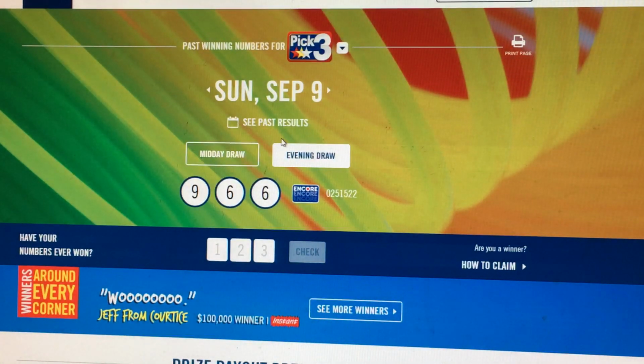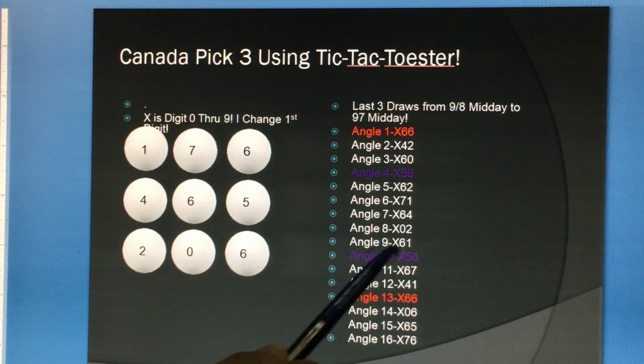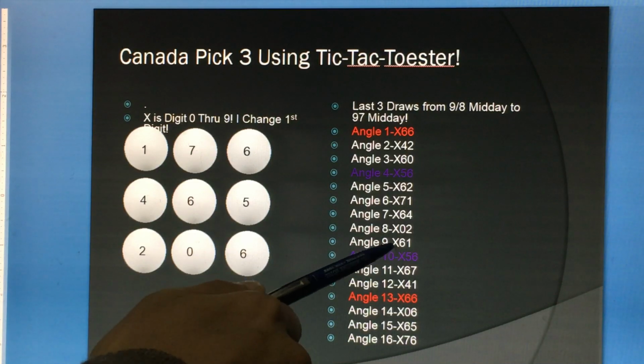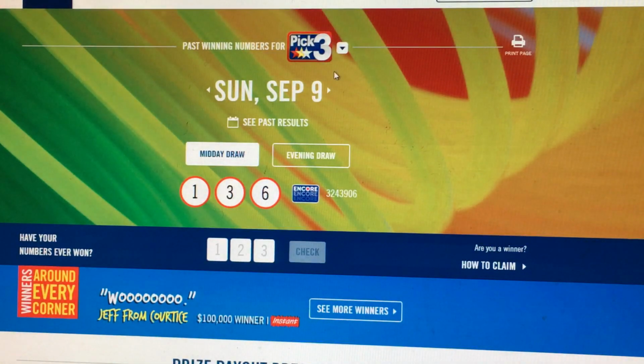Now let's keep looking. The midday draw was 136. Now you have to rule out angles. If an angle hits, you rule it out for the next draw. 136 didn't come, but a stunning hit did. Angle 9 was 361. You replace the X by digit 0 to 9. The number that hit was 361. You hit box. So the draw before, you hit box, then you can use the box money, and you will hit straight box for $660. So it hit two times. Now I'll keep it, since it got hot, I'll keep it for draws.